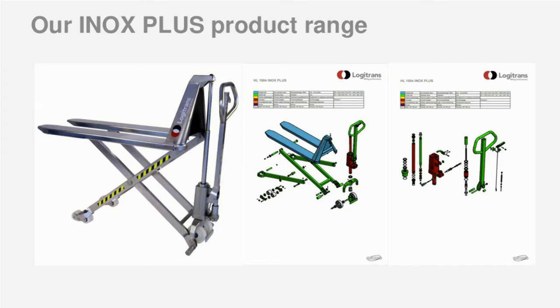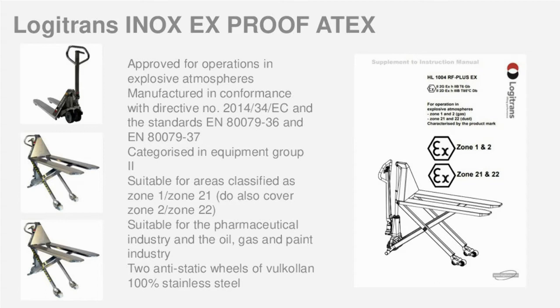So all our manual products like Penta Inox Plus, our high lifter Inox Plus, and our stagger HS Inox, they are also available in explosive. So here you can see which EU directives we have for the declaration of conformity. They are all approved for Zone 1 gas and Zone 21 dust. Zone 2 is included in Zone 1, so that's also covered.